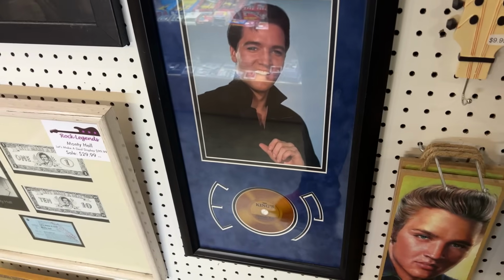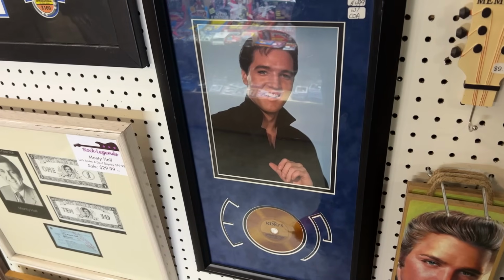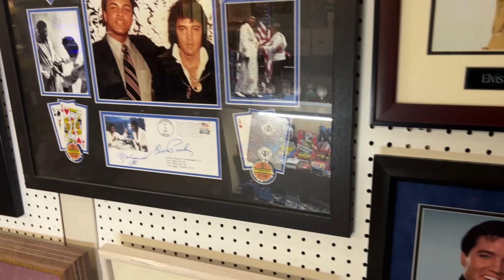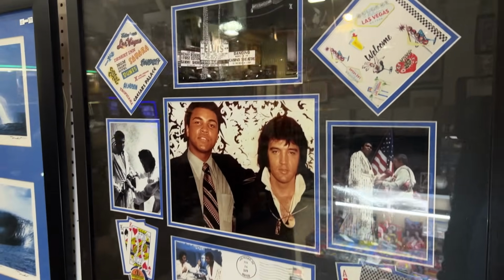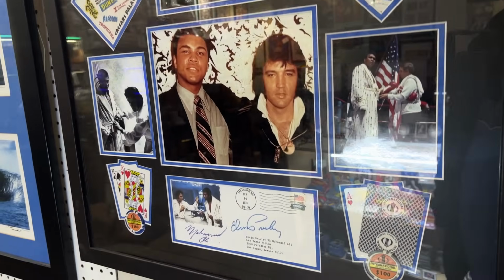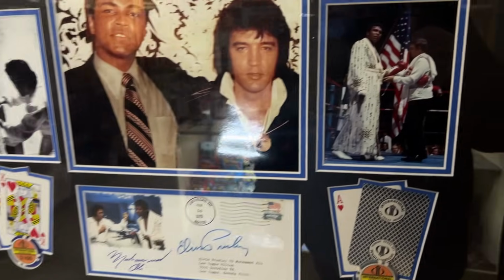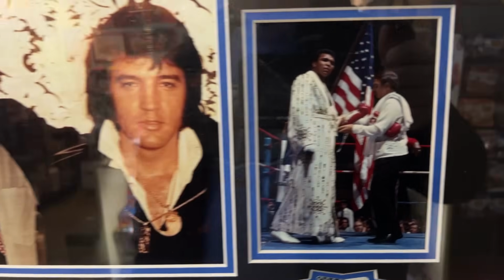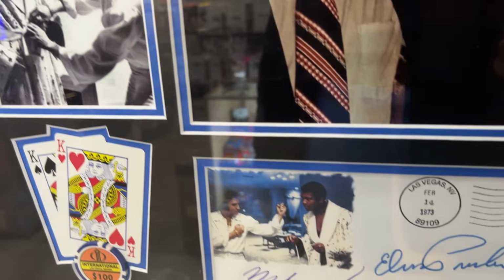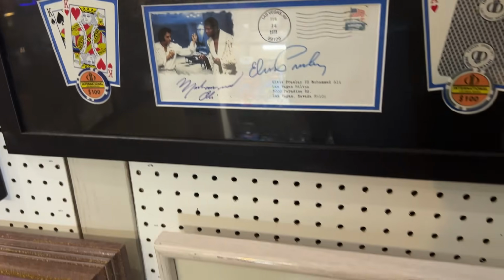So last time we were here, of course, Tyler and I looked at this piece of Elvis Presley's hair that's been framed and put into a display with the COA. Looks like they've got some other new collectibles and pop culture memorabilia items here. Look at this display here of Elvis versus Muhammad Ali at the International here in Vegas in 1973. Doesn't that just look like the kind of big event that the Colonel would make Elvis do as a big publicity stunt? Muhammad Ali fights Elvis Presley. That's pretty funny.